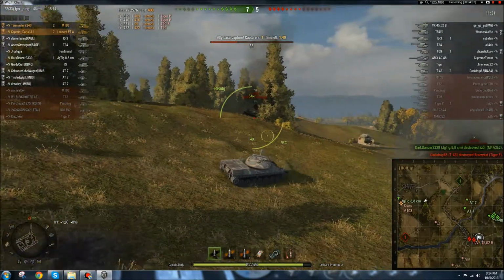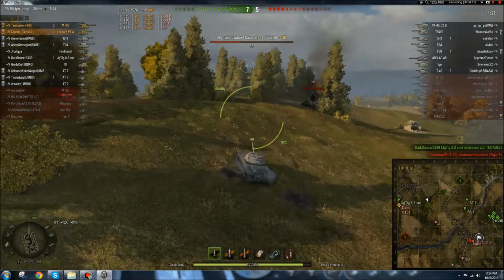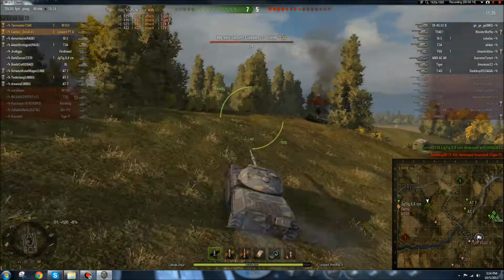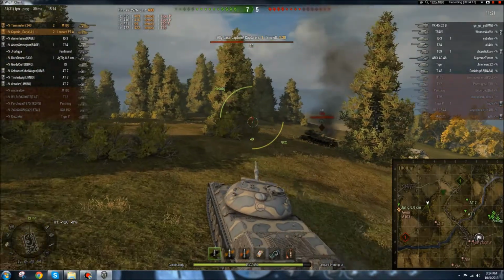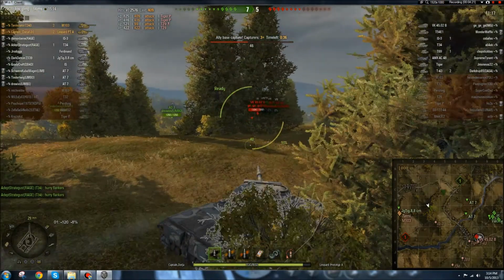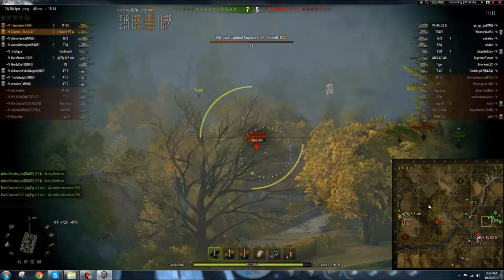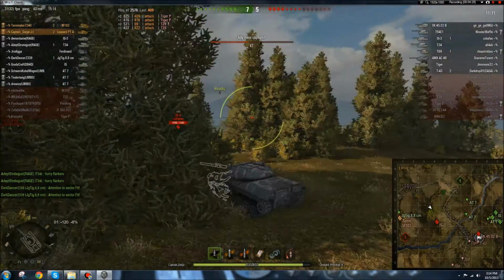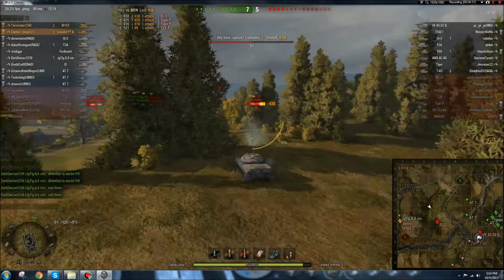Something spotted me right here, so I'm not going to advance. I'm going to pull back behind this ridgeline, take cover, and let Terminator and the Tiger 88 advance down the flank. I'm going to provide support fire to anything they run into in front of them. I'm also going to be detecting along this ridge, and from here I can fire in almost any part of the map. I can detect the middle.